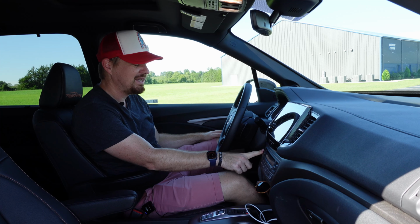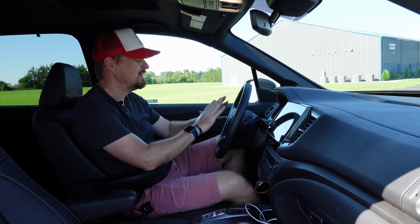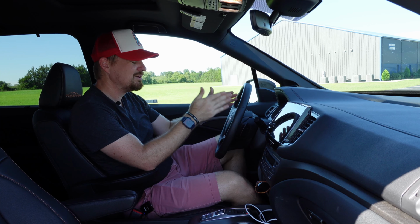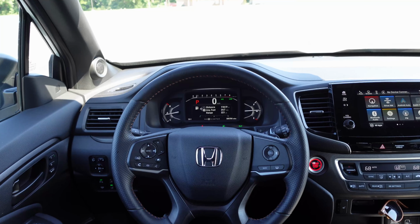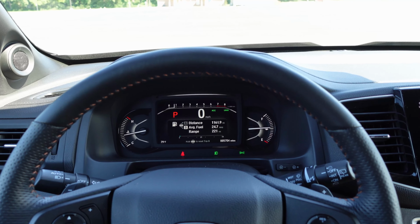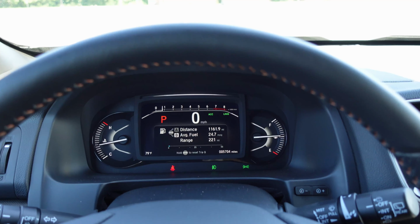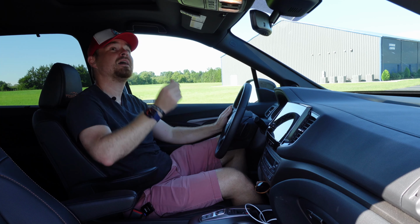You do have this glowing engine start stop button, so you just put your foot on the brake and start it up right there. Typical Honda controls here, a little bit dated infotainment or driver information screen. You do get an analog fuel gauge and temperature gauge, but your tach and speed are all digital in the middle, and you can configure through a few more things up there but we'll get into that while driving.